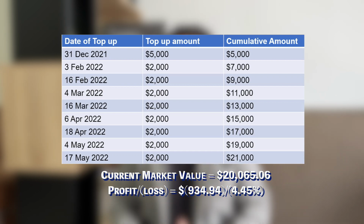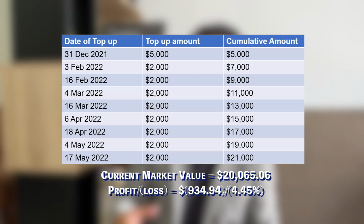Currently the total capital injected is 21,000, and the market value now is $20,065. So you have a loss of slightly less than 1,000 Singapore dollars, about 4.45%. Let's look at the individual stocks' performance compared to the market.